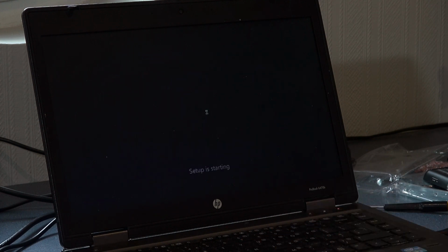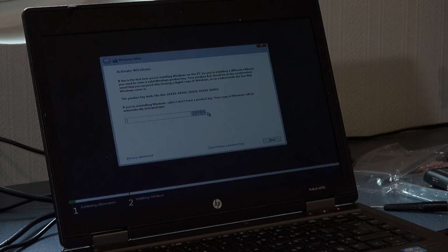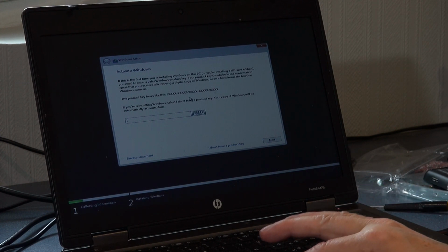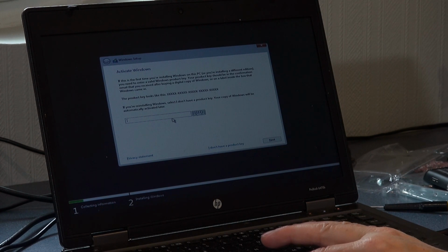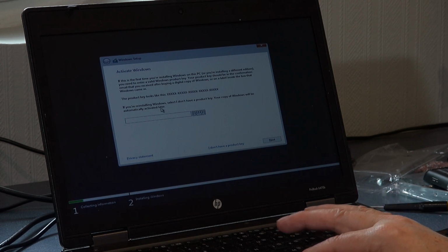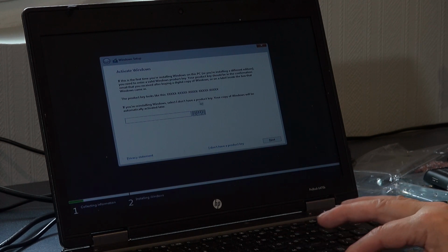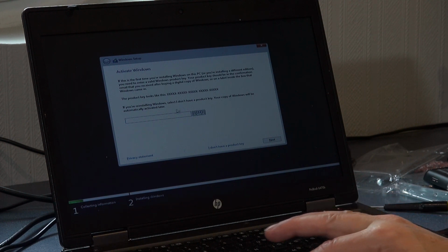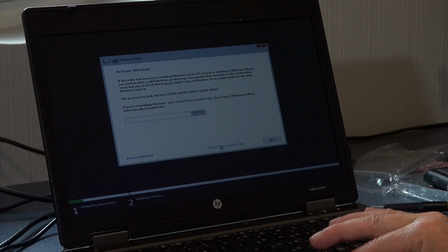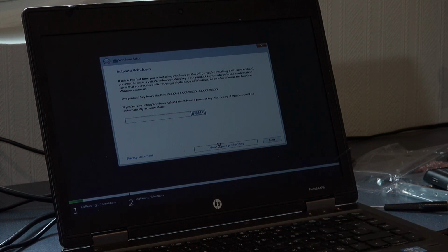So I'm going to hit install. Setting up is starting. Now here's the activation page. Now if this is a fresh install, you would have some sort of activation code, or you would have to go and get a code once you've finished installing. But it does actually say if you're reinstalling Windows, select I don't have a product key. Your copy of Windows will be automatically activated later, and that's what I'm hoping for. So I'm going, I don't have a product key.